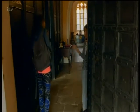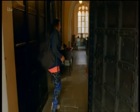Elizabeth, Julia, hello, good morning. How nice to see you. Lovely to see you as well. Welcome to Prideaux Place. I am very excited to be here. Thank you so much. Before we go through to the dining room, I must show you the... Oops, the key got stuck. This is the original... Yeah, it's wonderful, isn't it?